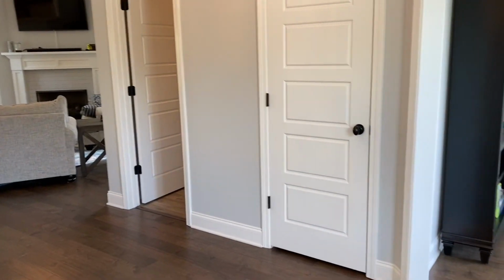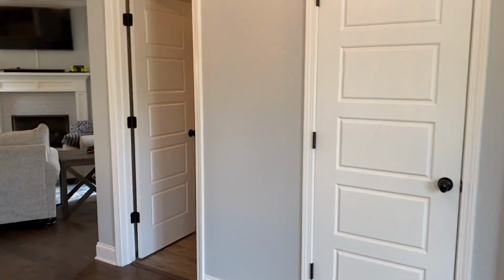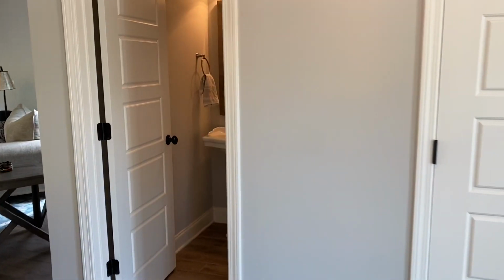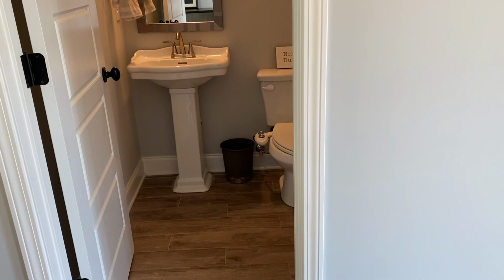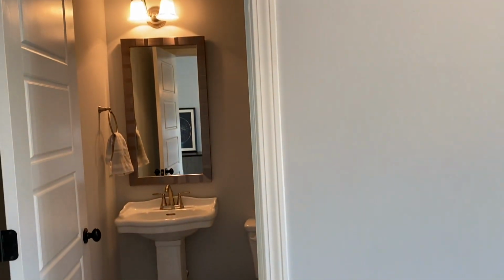I've shown you the view from the front door into the kitchen and dining room, but what I have not showed you is what is to the right of the door. So there's a half bath down here, which is great for your entertaining, for your guests or any of your family or friends that are coming over.